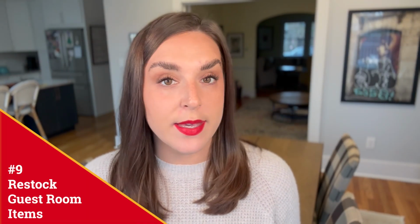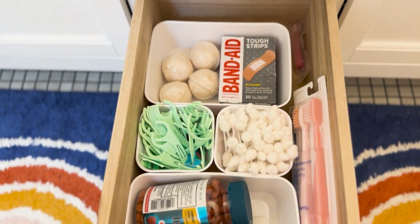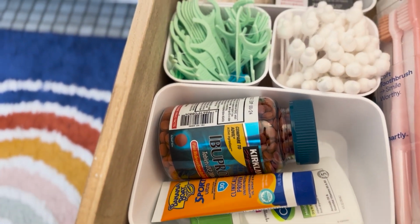Let's head over to our guest room and make sure we have everything we need for the guests that will be coming into our home over the next several weeks. If you are not hosting anyone at your home, perhaps you're the one going to someone else's house, you could skip right through this. But if you are having guests over, once again, we're going to encourage you to have everything ready now so you are not panicking at the last minute because you don't have the items you need.